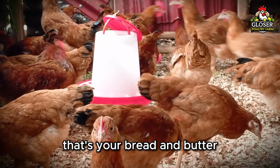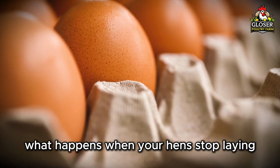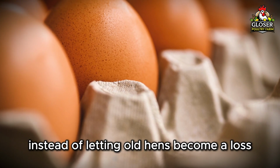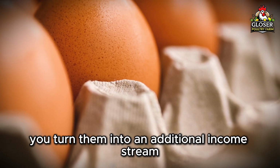That's your bread and butter. But smart farmers know that eggs aren't the only way to make money. What happens when your hens stop laying? You can sell spent hens for meat. Instead of letting old hens become a loss, you turn them into an additional income stream.